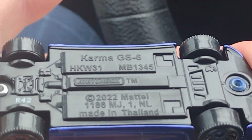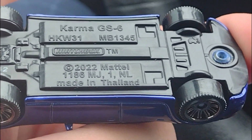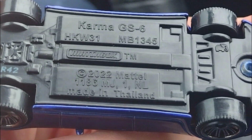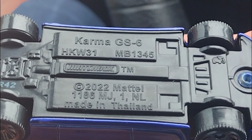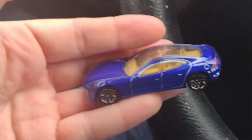Por eso lo recogí, porque me dio parecer como a Jaguar, se me hizo bien bonito. Y nunca he visto un carro Karma. Estaría bien para tener uno en la colección. Muy, muy bonito, muy padre.